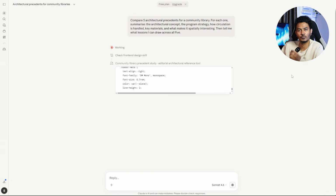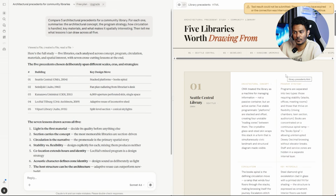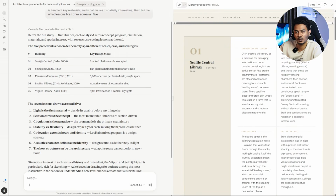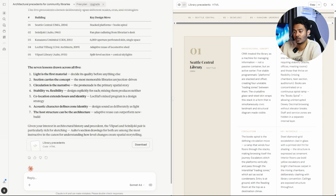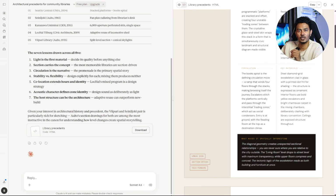Click enter and we'll notice that we don't get the results instantly. It actually takes a few seconds to up to a few minutes. We can see that it runs through all the data on the internet. We have the result. On the left, we can see the 5 examples of the community library that this platform has picked, the key design moves, and the 7 lessons across those 5 examples. But on the right side, we can see that this has produced a complete document analyzing each example based on the parameters that we wanted.